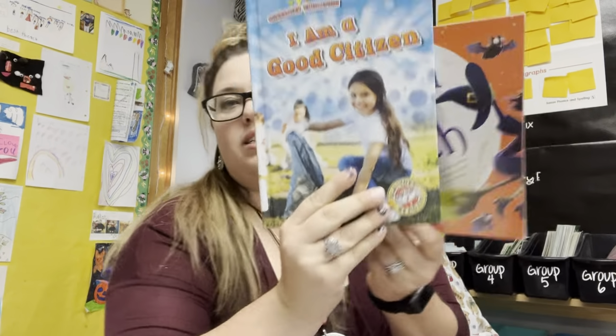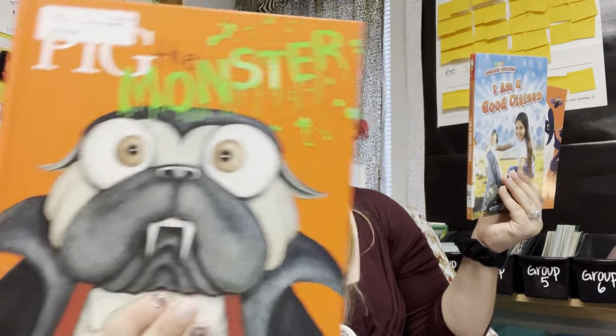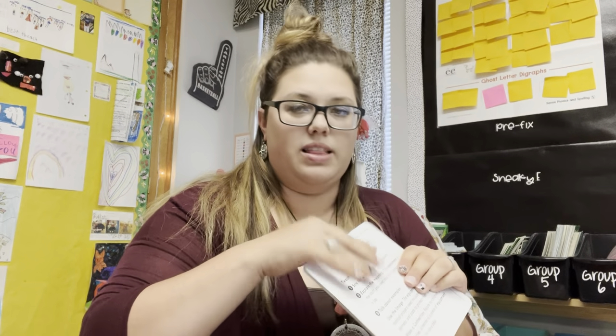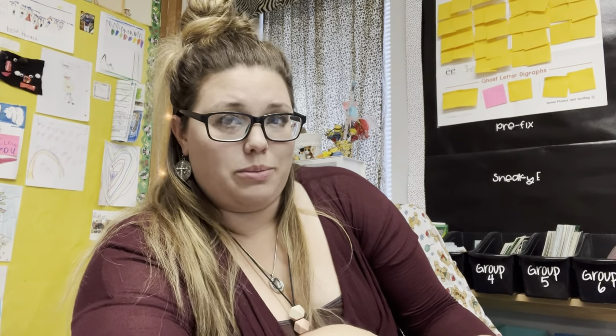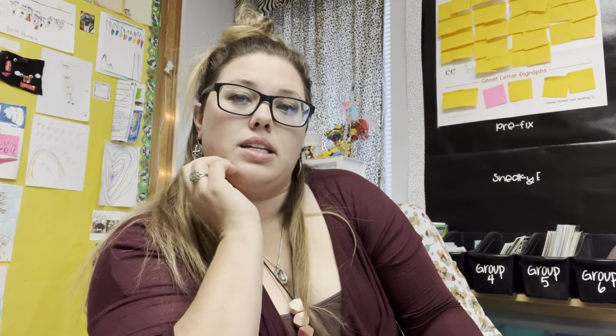We're gonna do I Am a Good Citizen, because we're still talking about citizenship and stuff, and then we're gonna do Pig the Monster. So those are the books that I'm using for this week. So I'm going to go find pictures of them and get them, and then these are vocabulary cards that go with our HMH. So I'm going to eventually change to vocabulary from the actual books that I'm reading, but for now we're just using these because that's what I've been told to do.